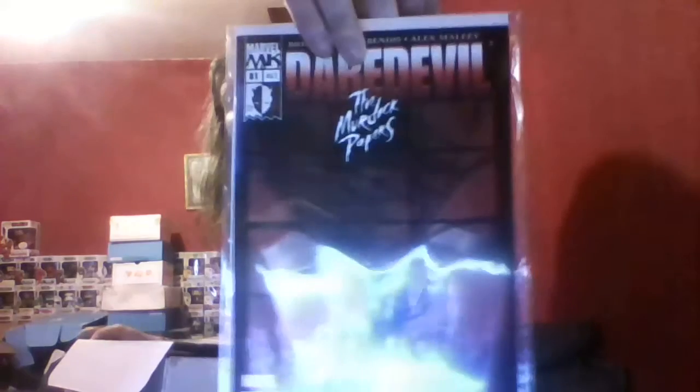Okay, we have got comics. Into the Vortex, the final earth-shaking issue by Dark Horse. Do love my Dark Horse. Always looking for more Dark Horse. And Daredevil, Marvel Knights, The Murdoch Papers. Ooh! Cool. I know about this arc. I quite like the sound of it, so quite like that comic.